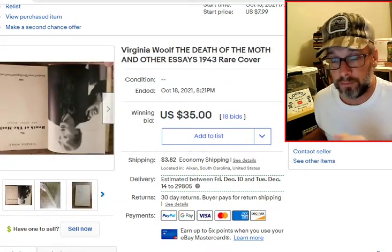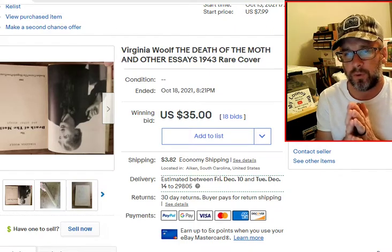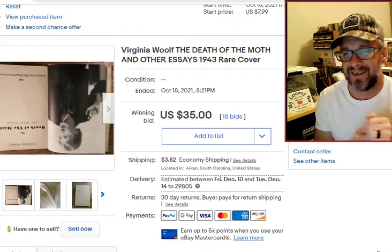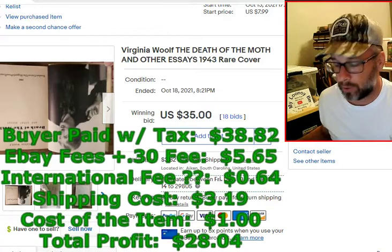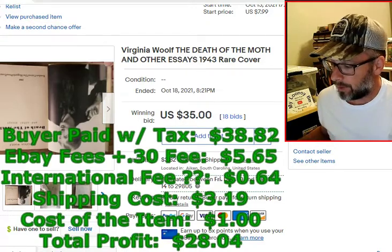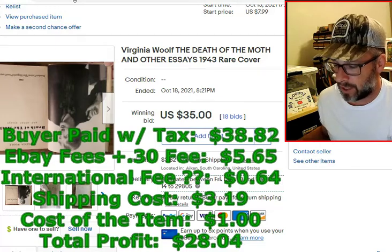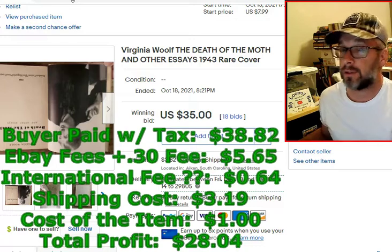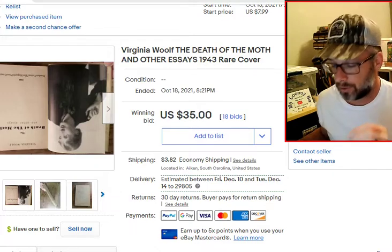Virginia Woolf is a pretty good author that you want to look out for. Her books tend to sell. I call everything rare, but books are great. I have good luck with books. This was a global sale, so we ended up making $28. I had an international $1.65 fee on this one, and I was not aware of that, and I still haven't looked it up yet. So I'm going to put that in a different video when I find out why and what that charge was for.